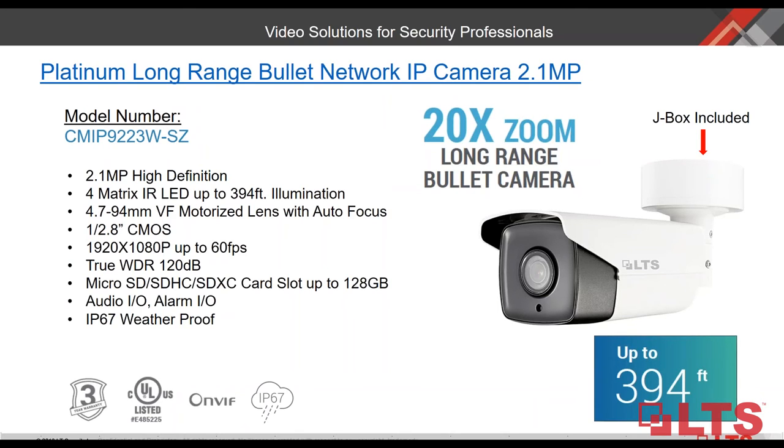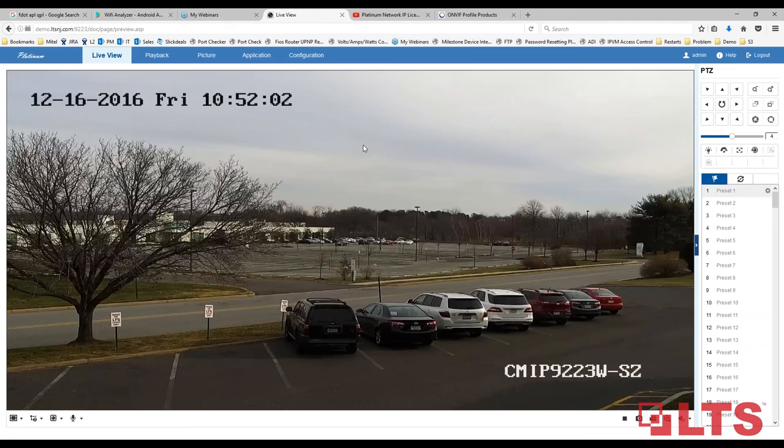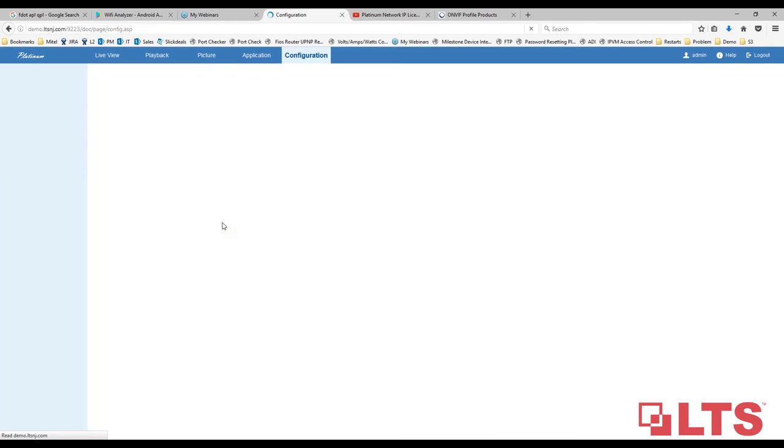Expand your view. And be discreet with the new Planet Series long-range bullet network IP camera, built solely for capturing surveillance footage at an extreme distance up to 394 feet by utilizing a 4.7 to 94 millimeter varifocal motorized lens. Retain fine, detailed images without the camera being noticed for long-range installation or because of mounting restrictions and infrastructure challenges.